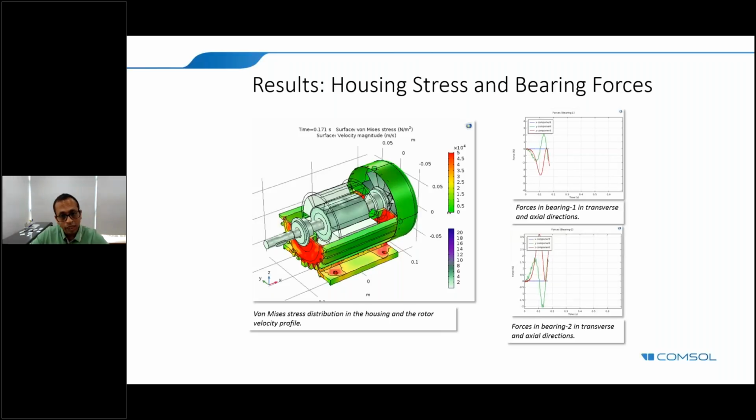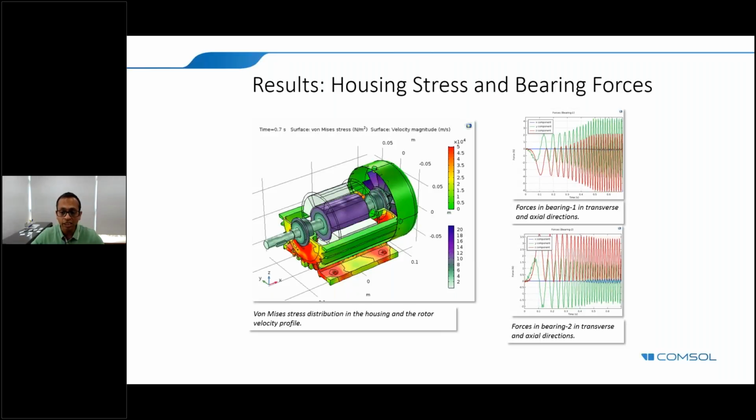So the speed which is computed from the MBD problem, or the multi-body dynamics problem, is transferred back to the electromagnetic problem, and it's used to calculate the electromagnetic forces generated in real time, and therefore you can accurately capture the vibrations due to the electromagnetic as well as the structural problem.